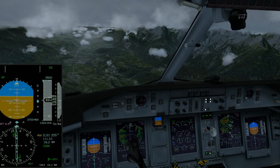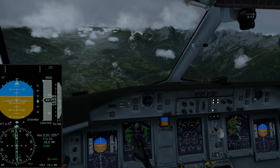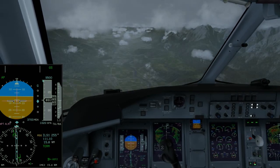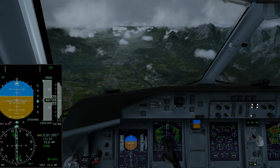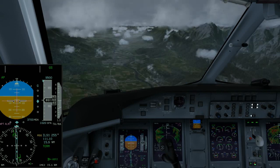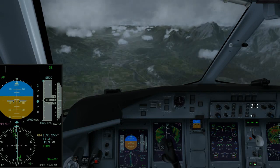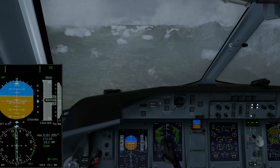Still 16 miles from the runway and we've still got to circle around. This is an approach that starts a long way out, but when you start to look at the terrain on either side of this valley, you see why you've got to track this localizer inbound very precisely. Alright, so down there towards the far end of the valley there should be the runway there. It's not really in view yet, but it'll become a little more obvious as we get a little closer.